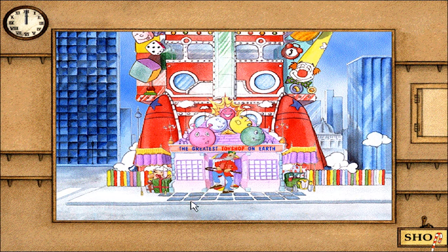Step up this way for the opening day. We'll all have great fun and much mirth. Forget all the rest. These toys are the best in the greatest toy shop on earth.